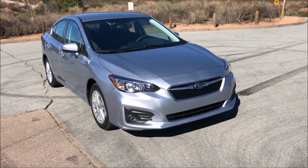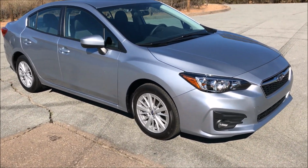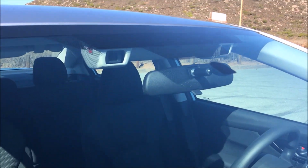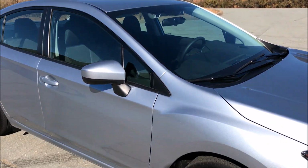We are here with the 2017 Impreza Premium Trim. This model starts at $22,000, and the one we're driving today includes a $1,400 EyeSight package. So our model here is right about $23,500.